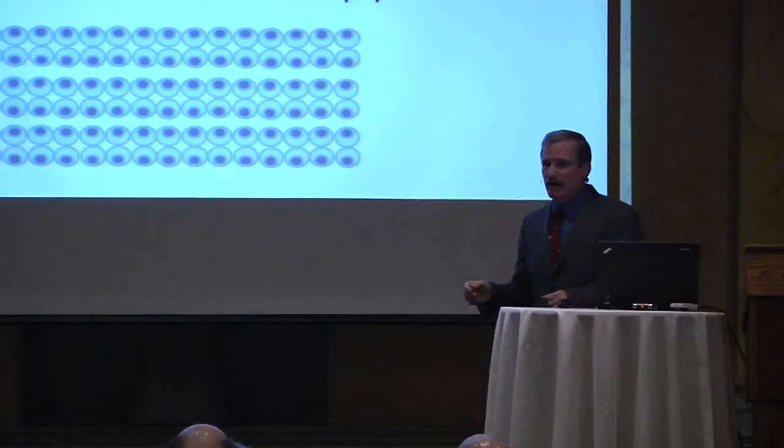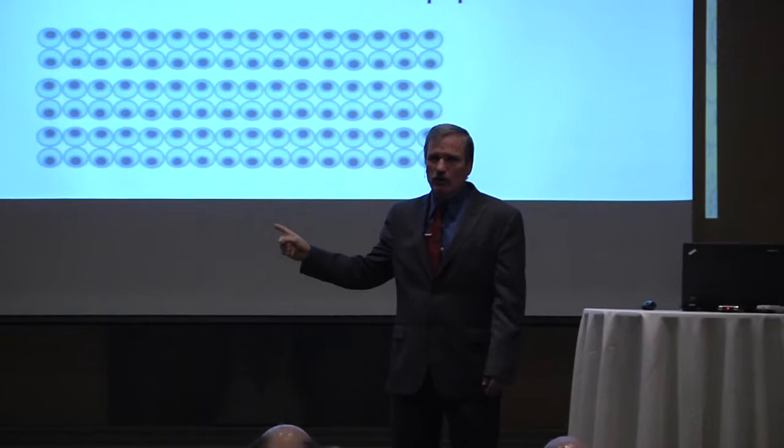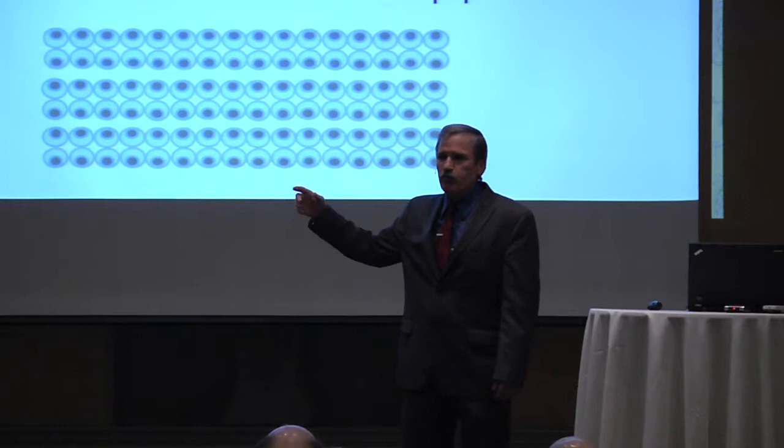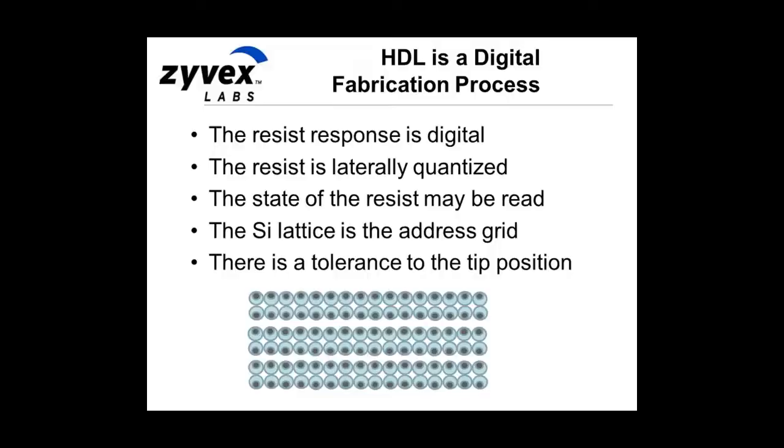Now, here's where I want to make what I think is an extremely important point. I talked about how important digital was. This is a digital fabrication process. First of all, the resist response is digital. There's no way to partially break a silicon hydrogen bond. That hydrogen's either there or it's gone. My address grid is laterally quantized, which is the silicon lattice. I can read the state of that address grid without disturbing the pattern. And not only that, there's tolerance to my tip position.